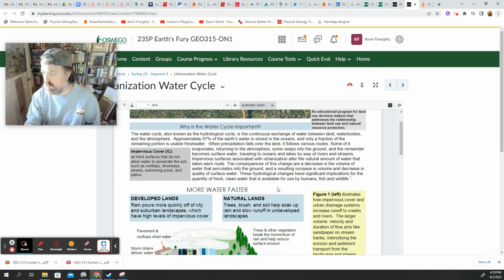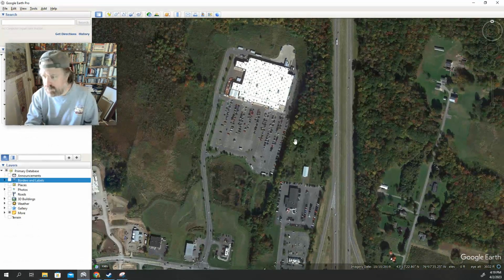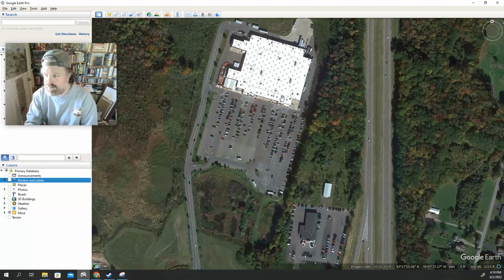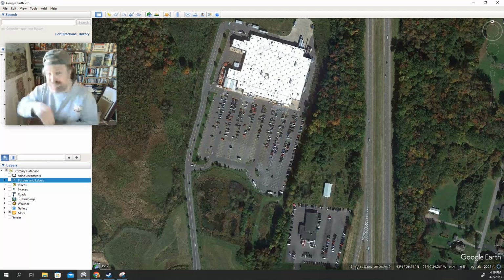So if you were a raindrop back in the day, and I think I said this back in the first video, if you were a raindrop back in the day heading down towards this area, what would it have been? Like all woods, right? Even let's go back before there was even Route 81. Now that this is paved over, or rooftops, things that do not allow any infiltration whatsoever, that same amount of water essentially still hits the ground in the same type of storm.